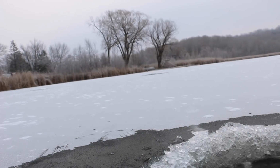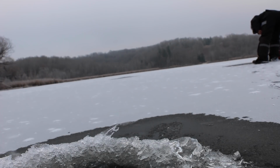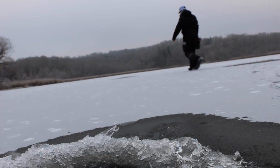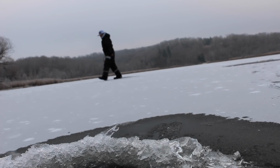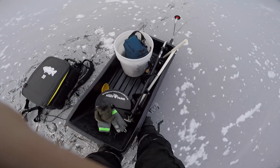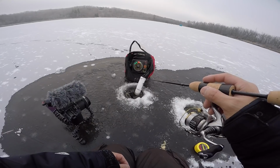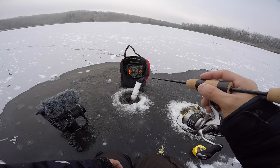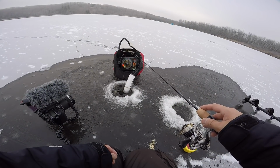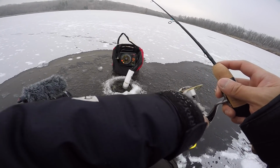I'll start off with this. I'm gonna walk around, see if I can find some fish. Fish right there. Alright guys, so just get situated here real quick. Anyways, we got fish. Oh, there's something coming. Yep, that's a fish right there. Oh, he came up fast. Dude, it's a little guy. Super tiny guy. Took my wax line.